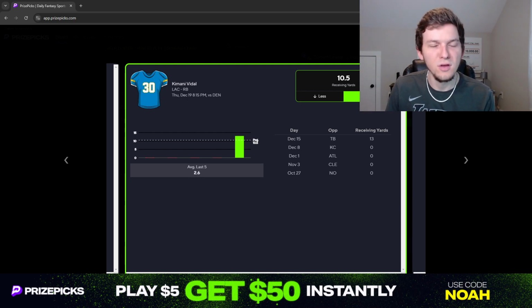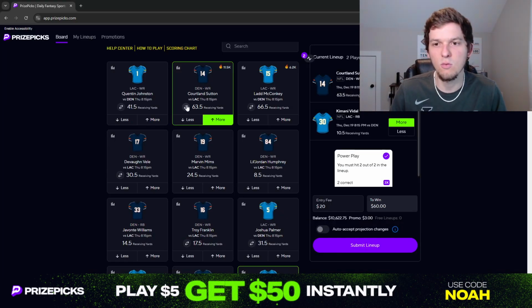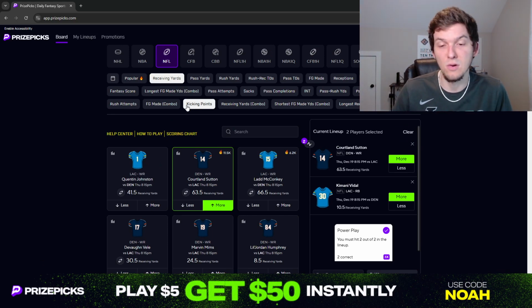Really, the Chargers are only going to use 2 running backs. They're going to use pretty much just Vidal and Gus Edwards. Hassan Haskins did play 1 snap last week, but I don't think Hassan Haskins is going to be involved. He'll be active, most likely, for emergency situations, but I don't think he's going to really take touches away from Vidal. So it's really just Vidal and Gus Edwards as the 2 running backs that are going to be used for the Chargers. And Gus Edwards has been really bad this year.